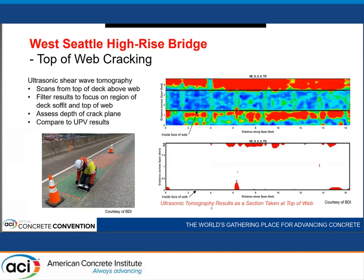To complement that testing, we also used a technique called ultrasonic shear wave tomography, which uses an array of dry point contact shear wave transducers that fire in sequence and then are received by the complementary transducers in the array to essentially reconstruct a three-dimensional depiction of what is present in the way of boundary conditions within the concrete below the array. And so in the figure to the left, this is showing how the array was deployed along a grid on the deck directly above the web of the box.